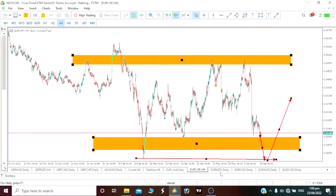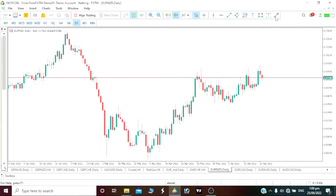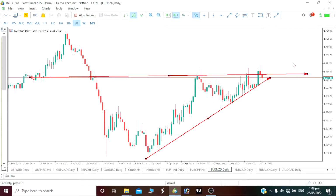Next one is our euro New Zealand. I'll be marking here, if you can see the trend line on our euro New Zealand, we are still on an uptrend. I'll be taking here as another key level area, whereby we are waiting for our price to break out, by the way, soon or very soon. Our New Zealand has been bearish against our euro, so we are trending in an uptrend here.